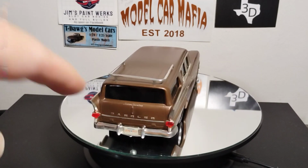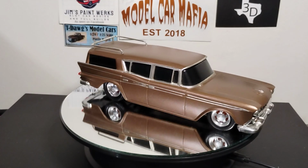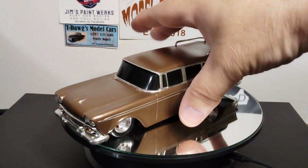You know, same thing, bare metal foil before paint. And like I said, I'm showing this again because all of these have come from the same source.